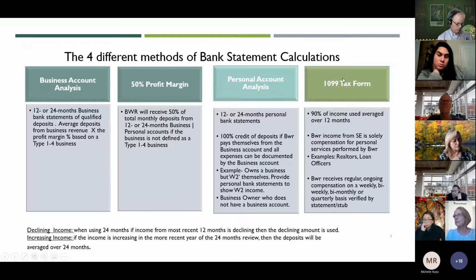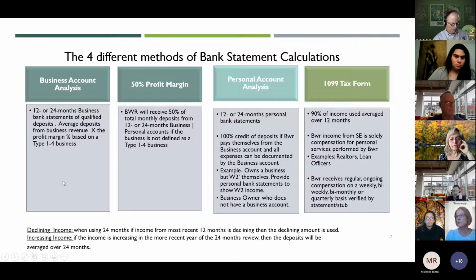So, once again, 1099, they're pretty much self-employed. Realtors, loan officers, there's a lot of IT guys that are 1099 as well. So you can offer them bank statements, and the key here, Michelle, is it's 90% of their income. That's huge, right? So questions, or Michelle, any other color?